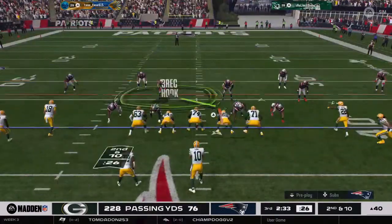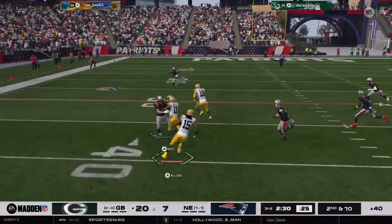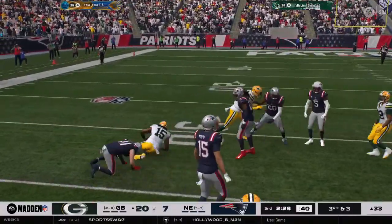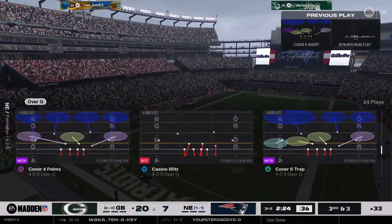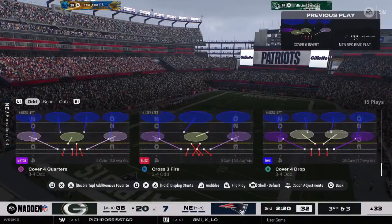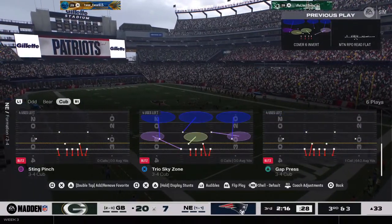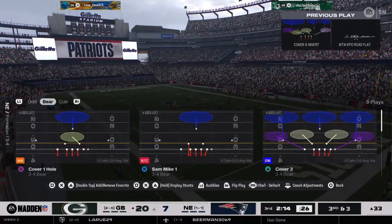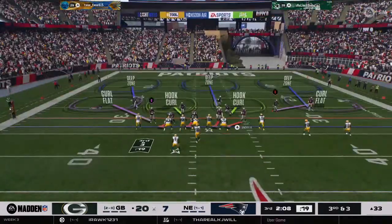Down. 40. The RPO here. It's caught by Williams. And he'll get this down at the 33-yard line. A gain of 7 yards. And it's 3rd down. All plays on the table here for 3rd and 3.